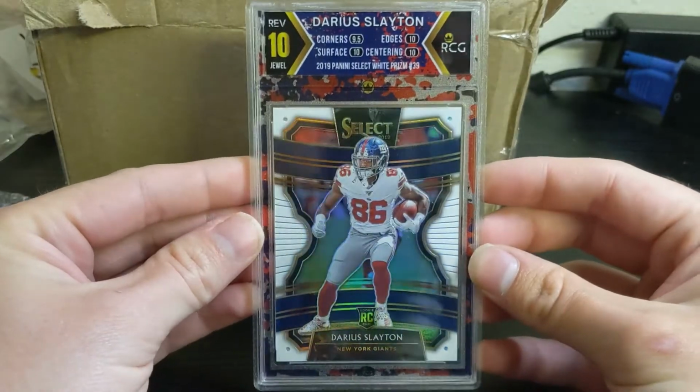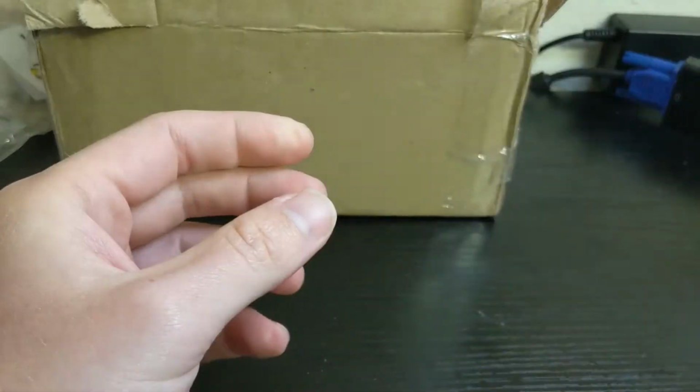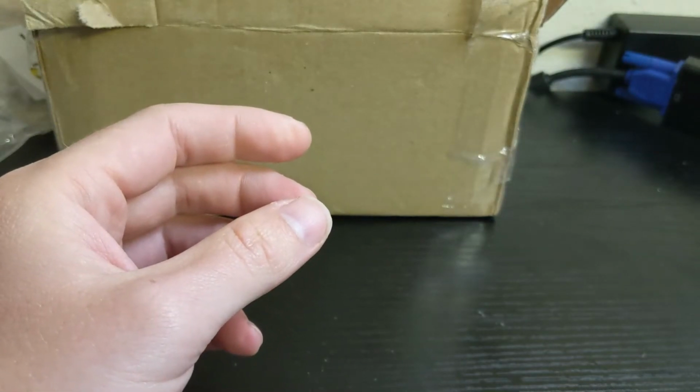That's a great looking card. And I think he's due for a breakout year. I know they kind of struggled last year with Barkley going down with the injury.